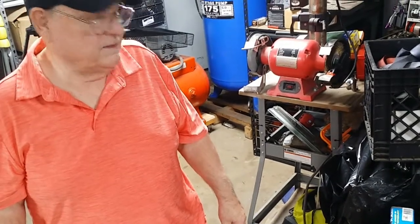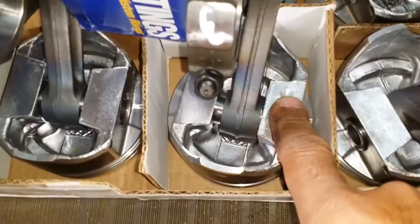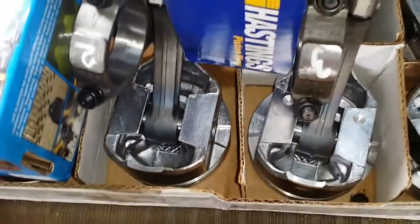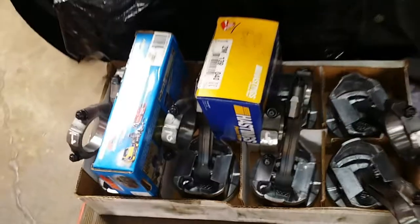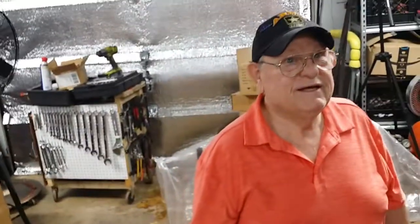Ooh, man, I just noticed. Don't ask me why I didn't pay attention. Yeah, this will give you a clue. Those of you that are into machining and everything else, you know what that's all about. Should we keep the machine shop secret? For the moment.